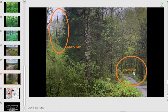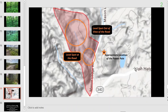And I took this picture because this is the proximity to that power pole right there. So it looked like a pretty close drop to be able to add power to this valley if that's something that you want to do. And then finally, this is again showing the approximate position of that power pole to the little valley and on up the larger wide spot.